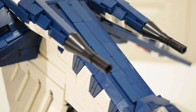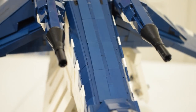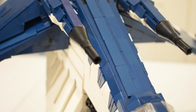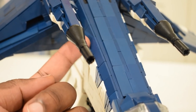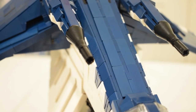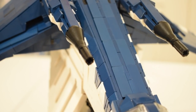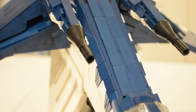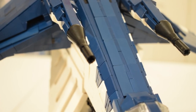It's also worth mentioning that because the 1x2 curved slope bricks don't exist yet in dark blue, I did have to use some cheese slopes for the body here. There does exist the 1x4 version, which is a little bit taller, and that wouldn't work out with my design just because of how tall it is compared to the 1x2 version, and also that piece is extremely expensive.